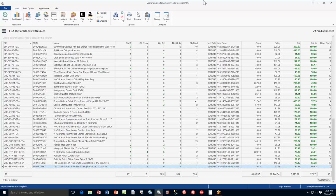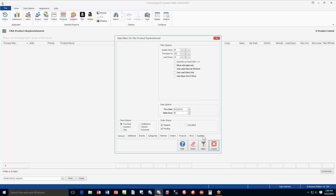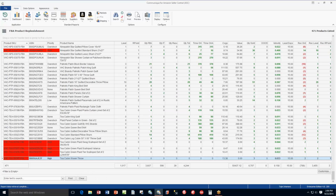So this will be one report, and another one I will show you here. We've got what's called a product replenishment report, and with a product replenishment report, we can look at what needs to be replenished at Amazon for FBA. Now, I did this pretty quickly, but you do have some input parameters you can use, like, for example, days, the number of days stocking level you want to keep, supply lead days, that sort of thing.